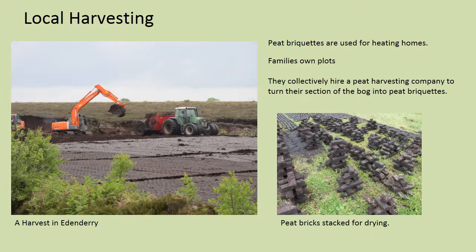And on this particular bog, called Black Castle Bog, it's a privately owned bog, and families own different plots of the bog. These families collectively hire a company to come in and harvest their bog and turn it into peat bricks. These peat bricks are stacked for drying and then used as a source of heat in the family's homes. This is a traditional practice in Ireland.